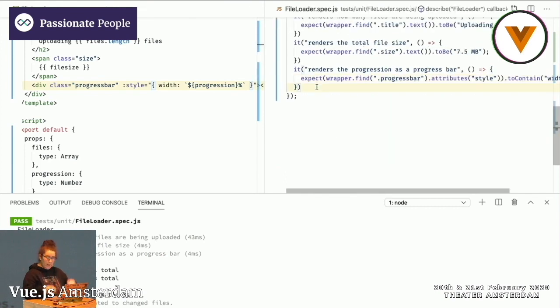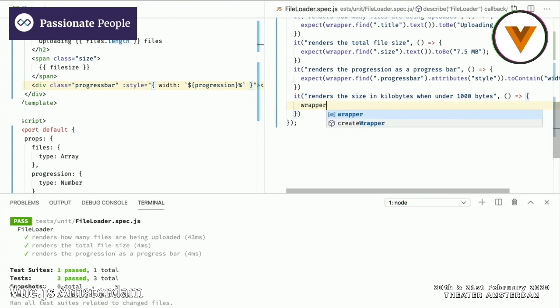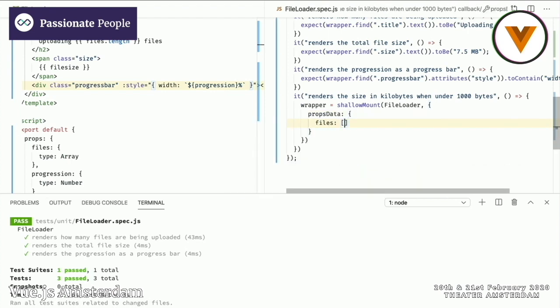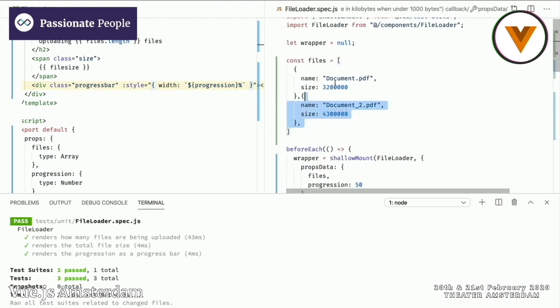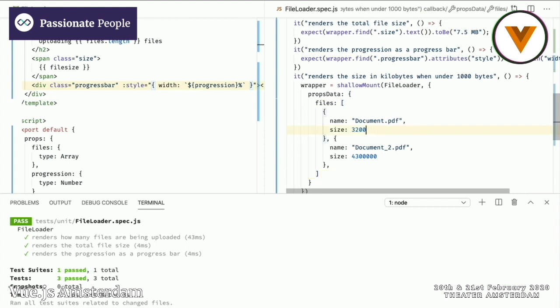I'm going to simply write the test for it. So it renders the size in kilobytes when under 1,000 bytes. Passing a function. So this time I'm going to reassign wrapper because I want to pass different props. So shallowMount, FileLoader. I'm going to pass new props. So propsData, files, and I'm going to copy paste my files from earlier. Here.